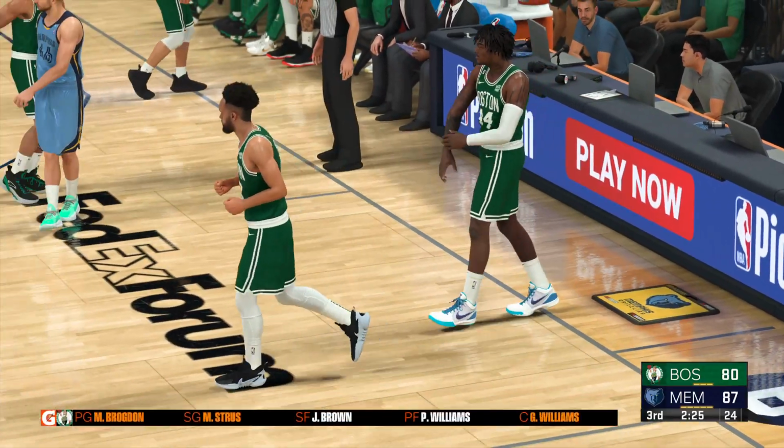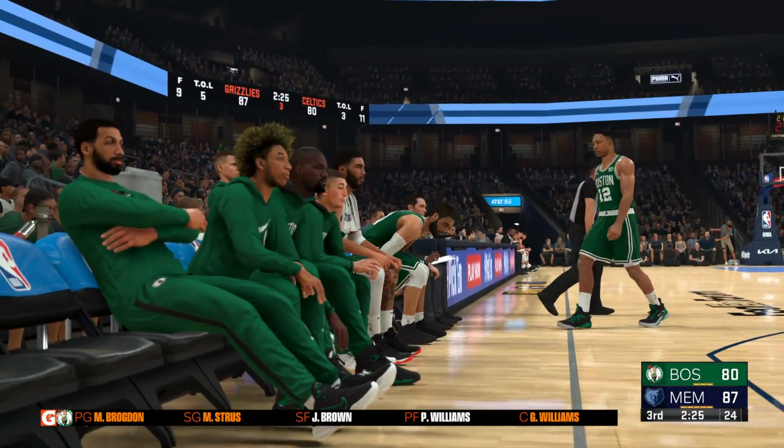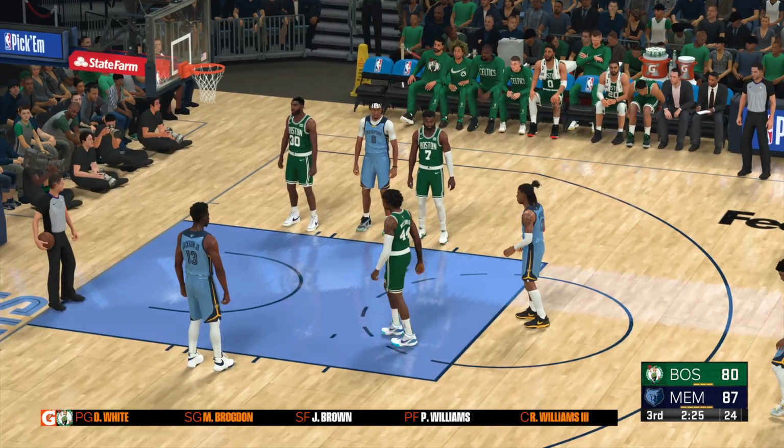Some changes for Boston. Williams comes in for Grant Williams. And Derek White subbed in for Max Strus.